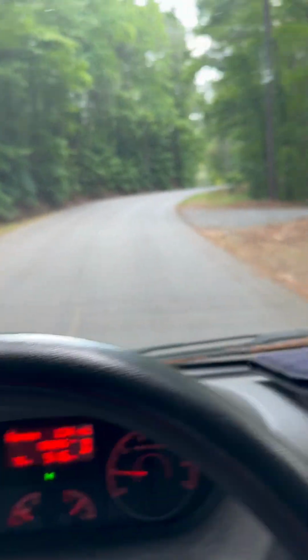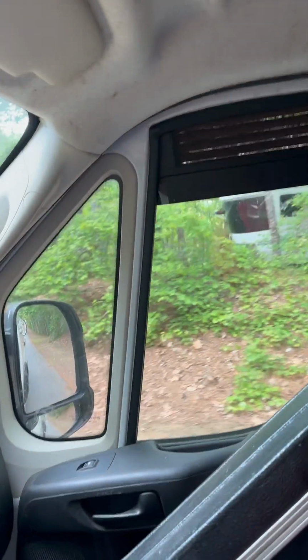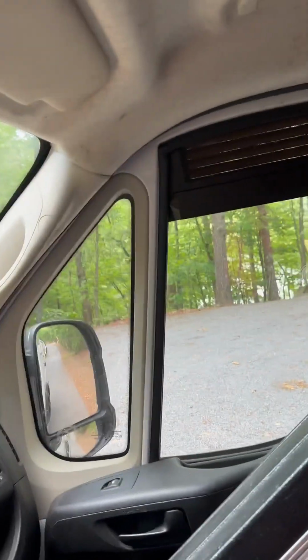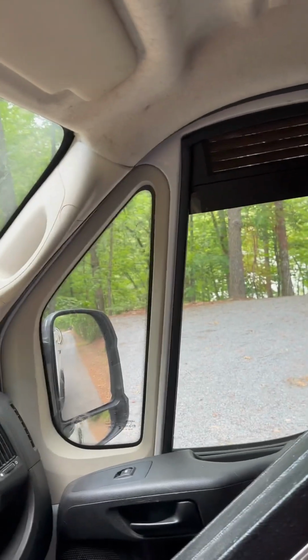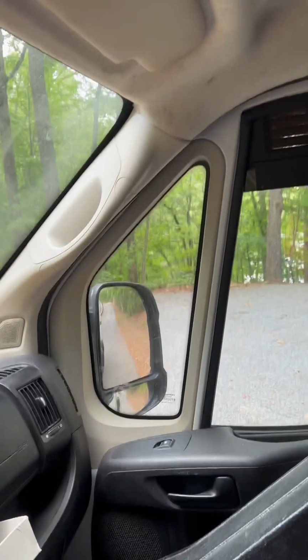And on the right, directly across, is Site 26. On this particular site, your fire pit and picnic table and so forth is down that hill. So I wouldn't get this site if I had any trouble going up and down stairs.